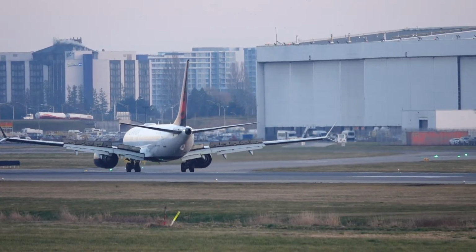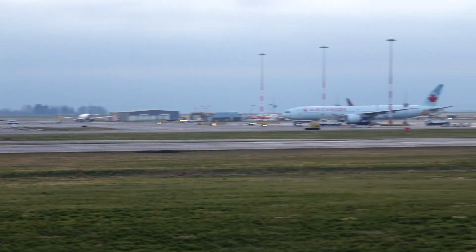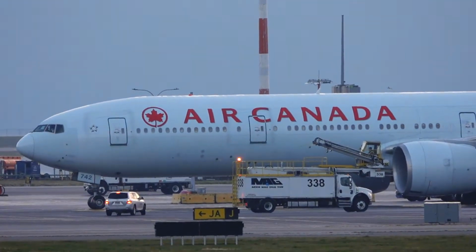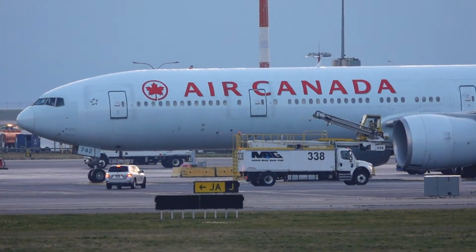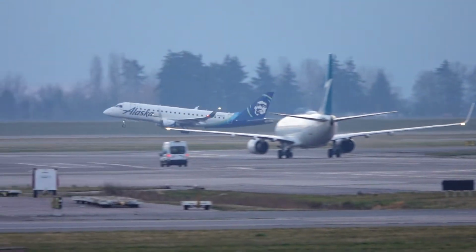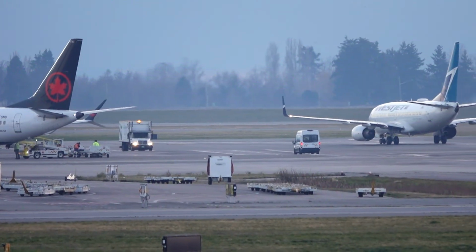Well, pretty soon it should get dark. Let's go back to our de-ice operation just so the camera is in the right position for me to do a battery change when it happens here any second. Yeah, they're de-icing this triple. Jeez, what was that? I had an airplane moving. Yeah, there we go. It's the Seattle Embraer busting a move.